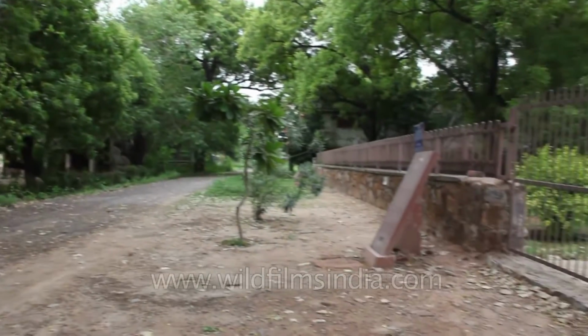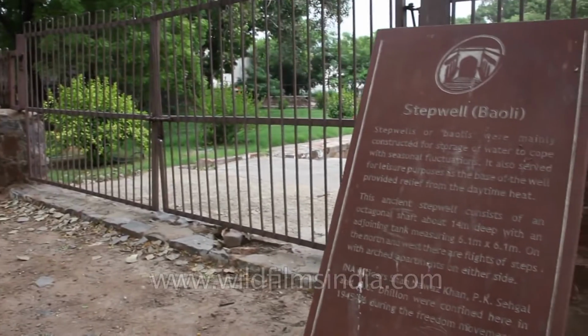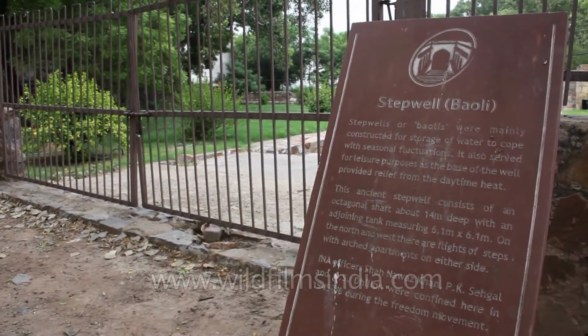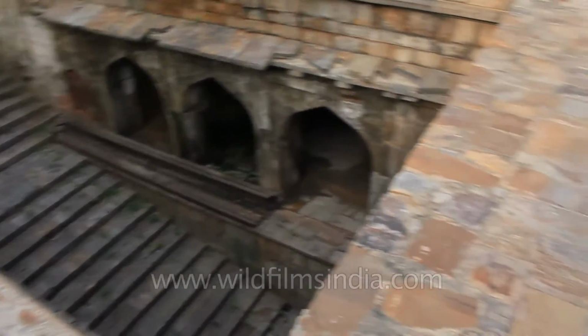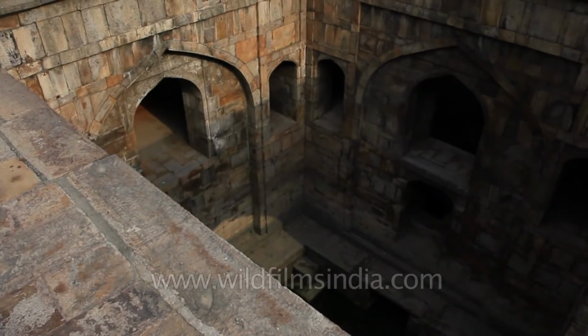Unlike other step wells, this one is fenced in and locked. In comparison to the others, this Baoli does not have many visitors, as not many people know of its existence. Perhaps it is because this Baoli is locked throughout the year, but the one day when it is open to all is the 15th of August, the Independence Day of India.